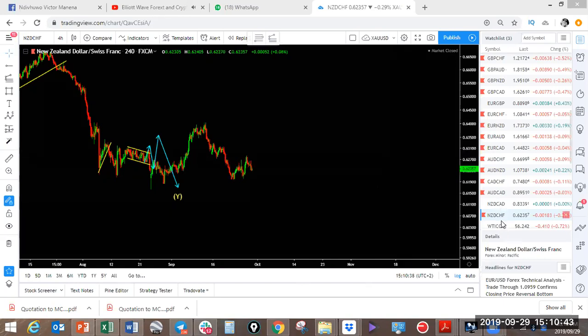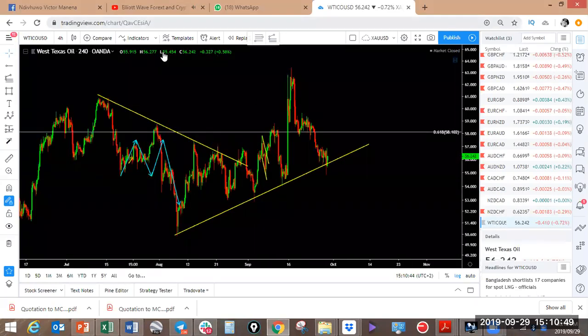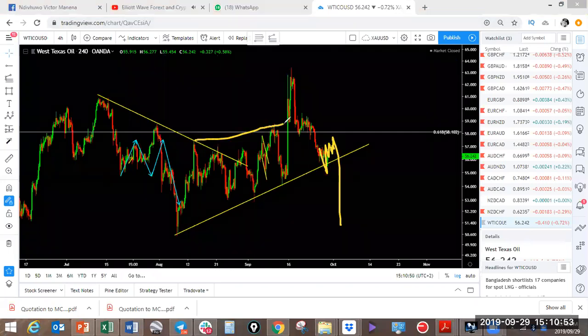And lastly, oil. So oil, you're looking for this corrective structure and for this to break lower. I showed you how we forecasted oil, this move that came as a result of news last week, and then we still came back down. So even with news, the market still followed structure. Price still followed structure. Okay, so that's how this one has played out.